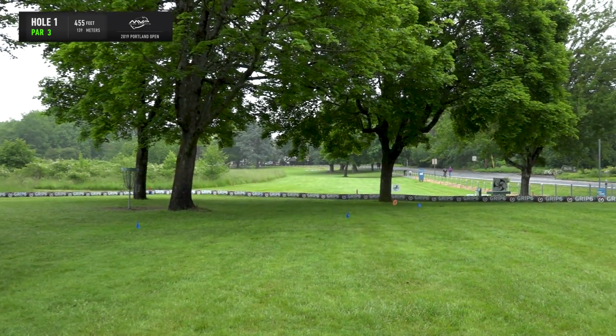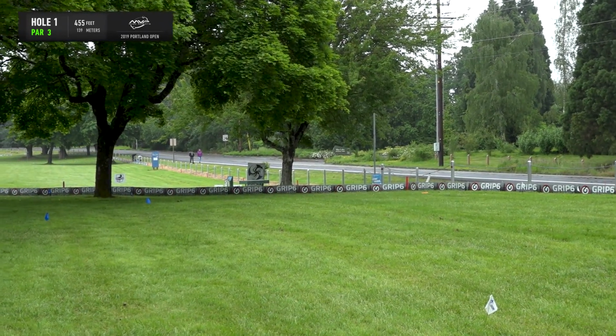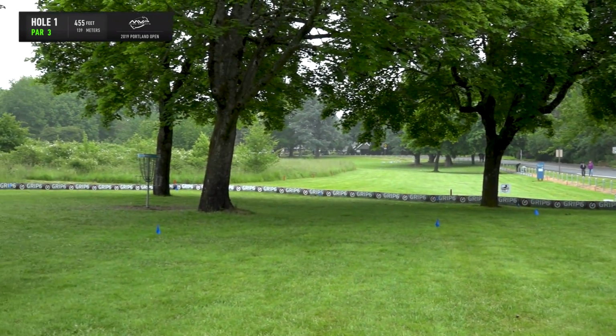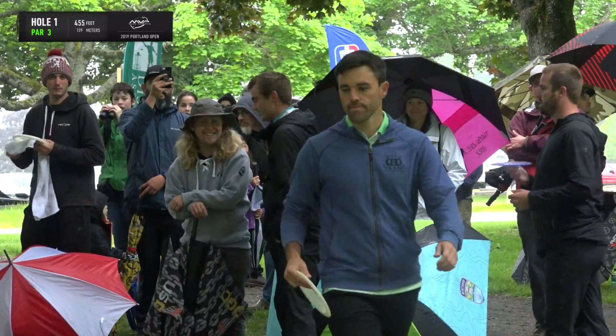And I like these walls they have out here. It really encourages the roller. Yeah, and I think it's fair because they're so far out there. If you get your roller all the way there, then it's nice that it stops. Yeah, I'm a fan of it. Dustin Keegan up next.